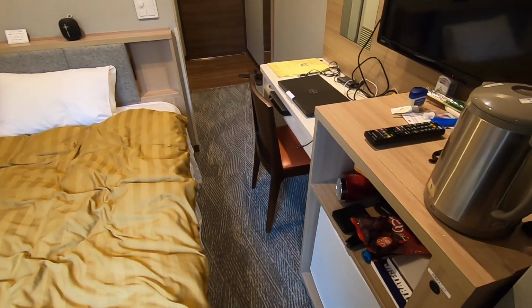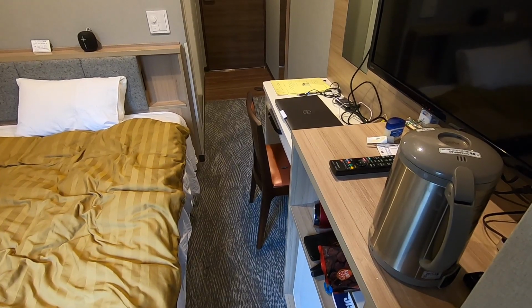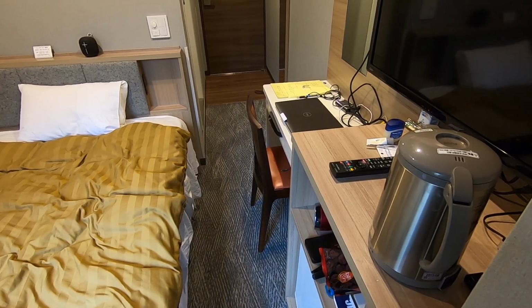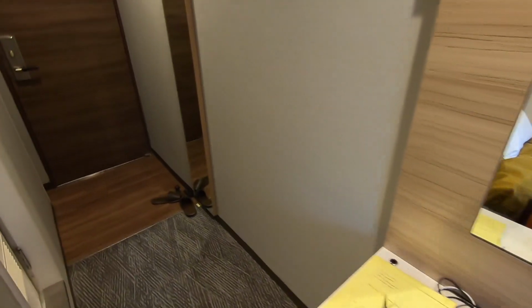But I have to say the hotel is pretty comfortable. Every morning we have breakfast at 7 to 9. But this hotel is pretty small and pretty quiet at the moment. Not a whole lot of foreign tourists. I don't see many people in the cafeteria. So let's go outside and then we'll talk some more.